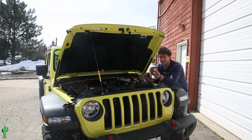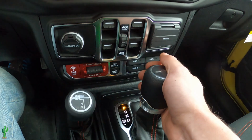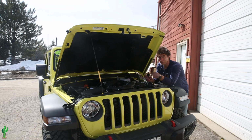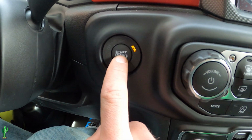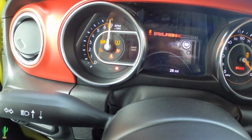There's also a diesel engine available with the Gladiator. This V6 is mounted to an 8-speed automatic transmission. There's also a manual available. The V6 we have here is making 285 horsepower and 260 pound-feet of torque.